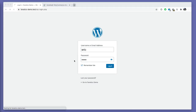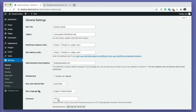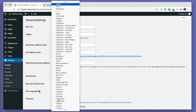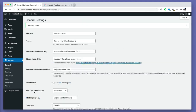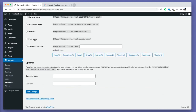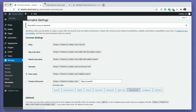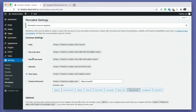All right, so we've got WordPress installed, and I'm just going to configure two different things just to get my time zone set up. And then I just want to set up permalinks, and then we'll be off to the races. And post name. All right, we're good to go. So now we just have an ugly WordPress install.